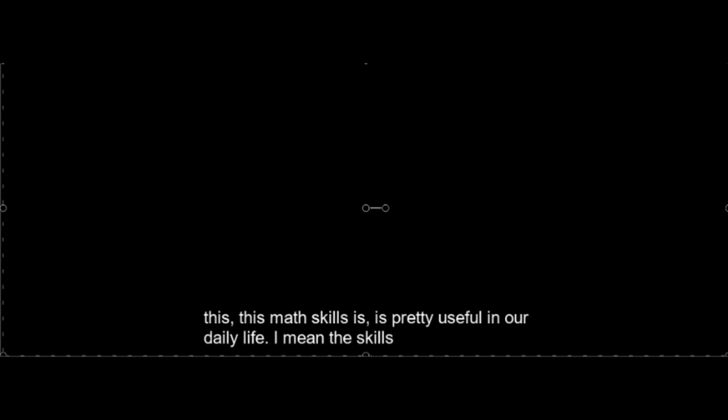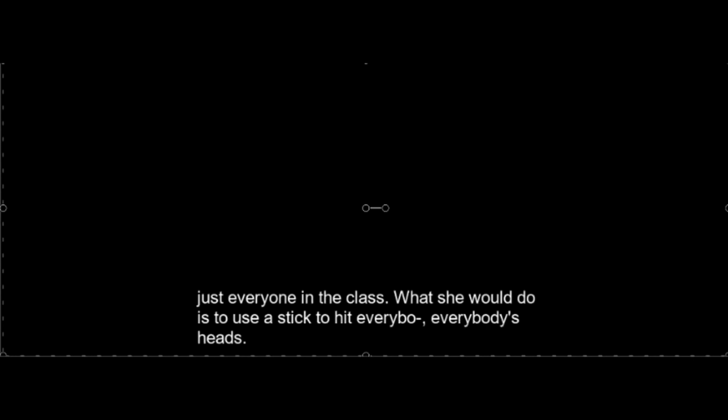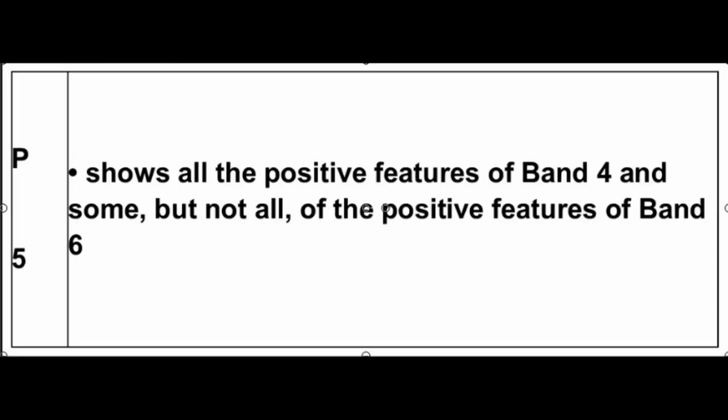And when she doesn't speak too fast, this happens. This math skill is pretty useful. There's no connected speech, there's no fluidity in her speech. It's word for word for word, or she speaks so fast that it's difficult for her to use chunking. So that is the nightmare for me because of it. Like, nightmare for me. Okay, so 5. So overall, 5.5.